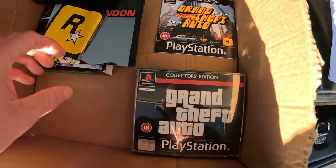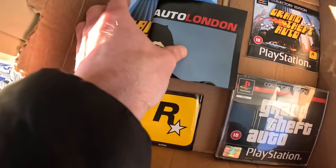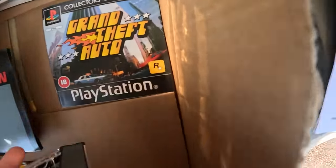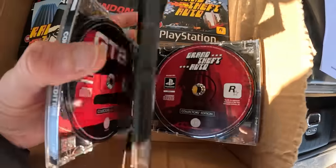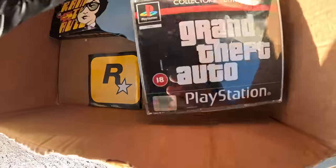So here we go, here it is up now. It's got the original Rockstar sticker. It's got the fold out booklets, the booklet, and then obviously all three. We've got GTA London missions, and GTA 2. I think that might be the other way around. Obviously that's GTA 2. But yeah, really, really nice condition.